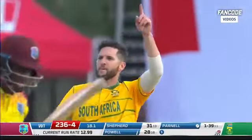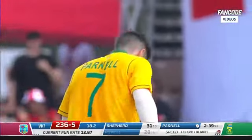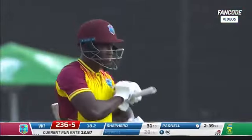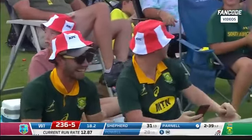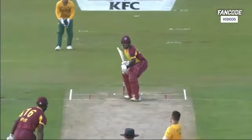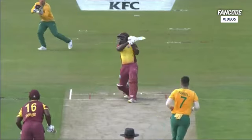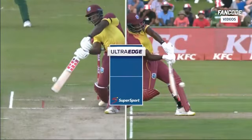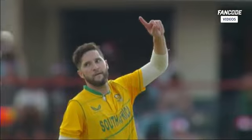Edged it. That is a good breakthrough towards the back end of this innings from Wayne Parnell. Powell's gone. All the work that's done by South Africa right now is seriously important. Parnell was delighted. Simple catch to Quinton de Kock. That's his second confirmation from Ultra Edge. But it certainly was a handy knock from Powell.